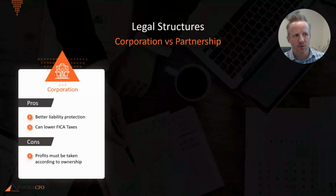The other thing too is that dentists like to and should run certain perks through the corporation to give more tax deduction. Things like your car expenses, things like certain meals, certain travel, maybe some CE.